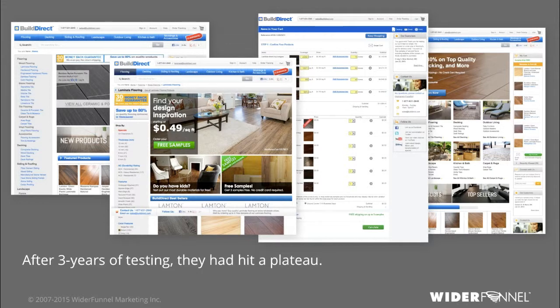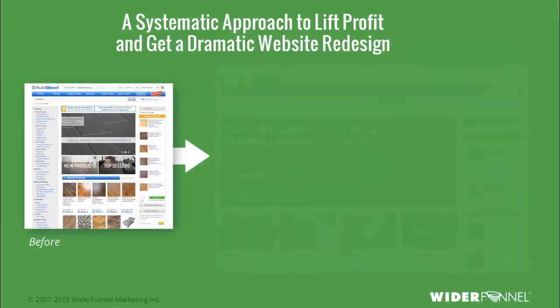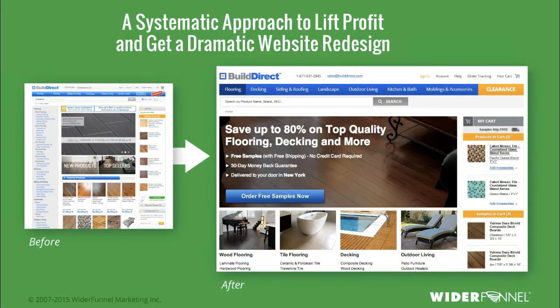Now they knew, like a lot of marketers know intuitively and from experience, that website redesigns are risky. Only 24% of marketers are extremely happy with their latest website redesign. Now, when you're paying the kind of money you pay typically for website redesigns, that's a risky proposition. So what we're going to show you today is how they got a dramatic website redesign without the risk that's typically part of a normal website redesign. So let's take a look at how that works.